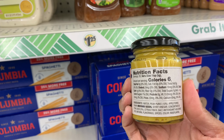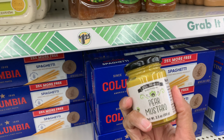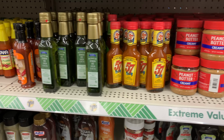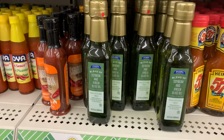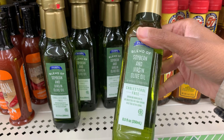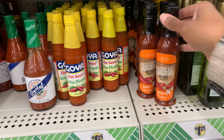It does come in these little glass jars, which is neat. It's going to stay even better longer on your shelves, being that it's stored in glass. This oil blend is definitely new here as well. It's a soybean and virgin olive oil blend. So I don't know the percentages of each in it, but it does come in a plastic bottle.